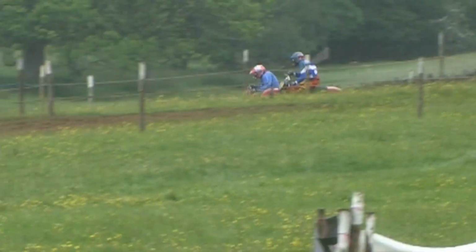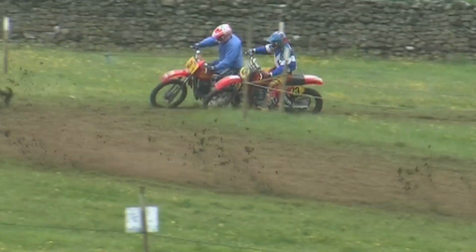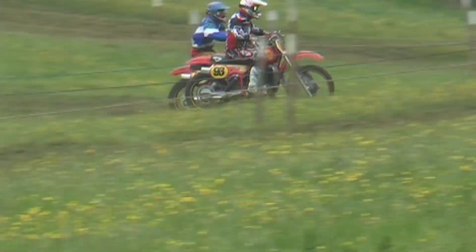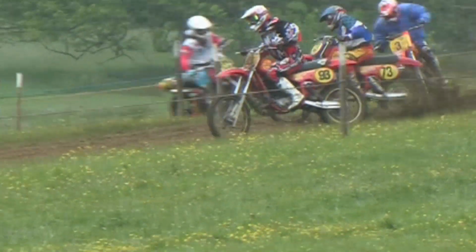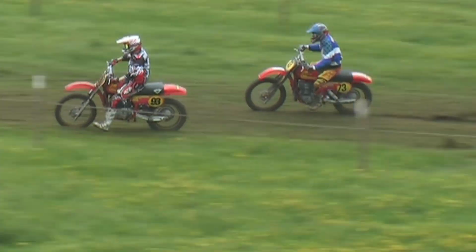So we're looking at the battle for 4th and 5th position here between the two Scottish riders, number 3 Walter Bickmore and number 37 Paul Chiappa. But number 93 Nigel Sowerby is keeping that Maico there in 3rd position.